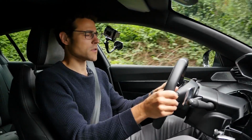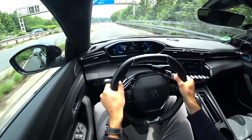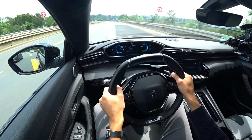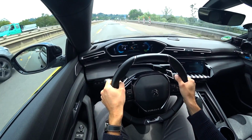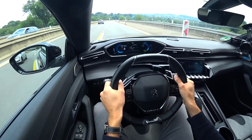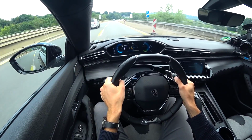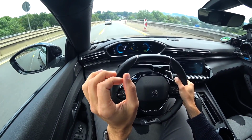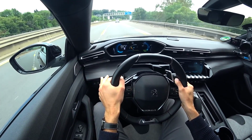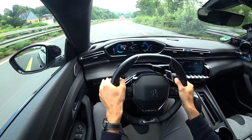Let's now drive the Peugeot 508 as the plug-in hybrid version too, the SW, and just getting here onto the motorway. Interesting turning indicator sound. That sounds a little bit cheap, but yeah, that's maybe just me being meticulous. We have a blind spot monitor here, this small dot. It's really, really small, and it only appears at the direct moment where a car is in the blind spot. You could say this is more precise, but I think the systems that warn you a little bit in advance are a little bit better.